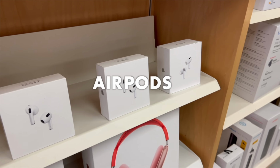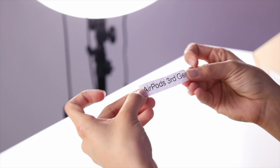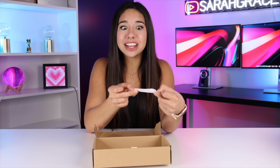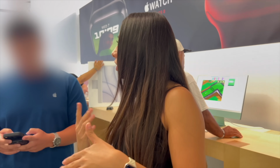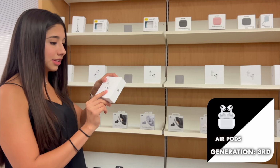Next, we have AirPods. There are three different types of AirPods, so I guess we will see what we end up getting today. The AirPods third generation. I actually have not tried these yet. I'm so excited. And these are not that expensive, so I think we'll be okay. So can we get the AirPods third gen, right? Yes. This one? Yes. Oh, okay, so this is what they look like.